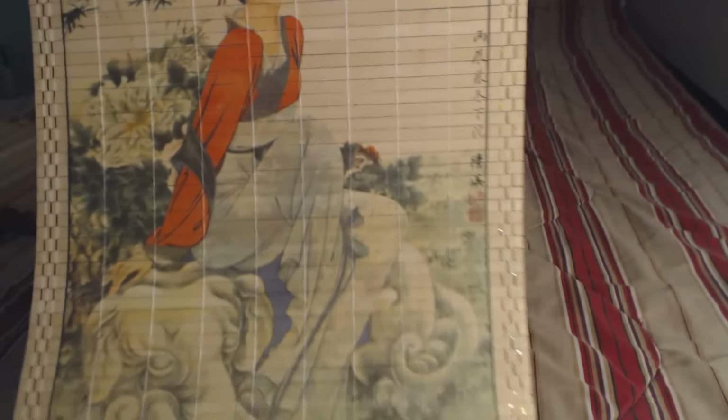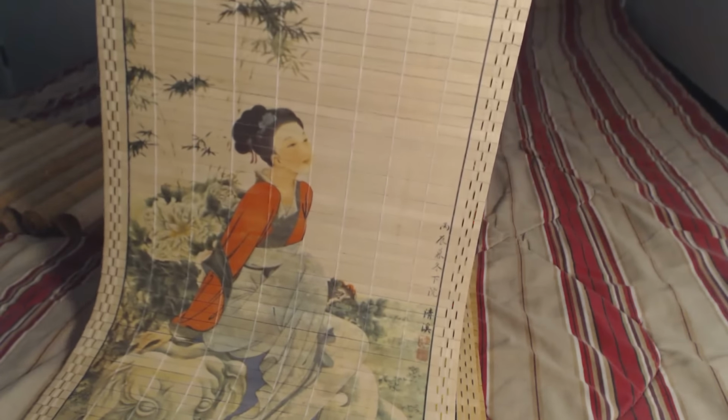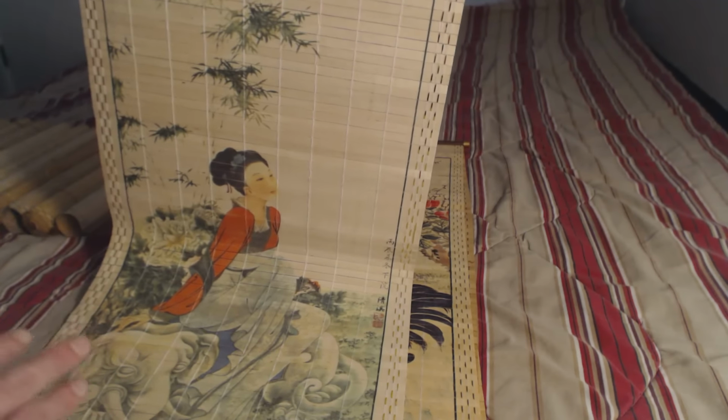This is a nice one. I've actually got two of these. One of them is known vintage, that is, it's actually from my childhood. This one is in a different condition. It's actually, there's no staining. It's a lighter color.